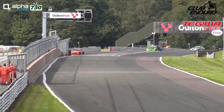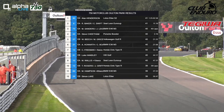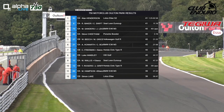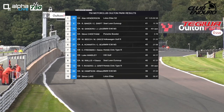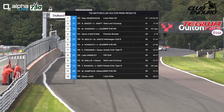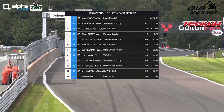So let's have a look at the results then. There we go. And it was number 90, Alan Henderson, that took the victory. 85 minutes in the end of the race, 41 laps completed. Second, Rob Baker and Carl Swift, 11 seconds behind. Then a lap down in third place, number 73, the Sanders and Layton BMW, 40 laps completed by them. Fourth place, number 43, I should say, Steve Cheatham in the Porsche Boxster. Fifth to number 27, William Beach and Mark Grice in the Golf. Sixth to number 21, the Adam Howarth and Chris Boardman BMW.